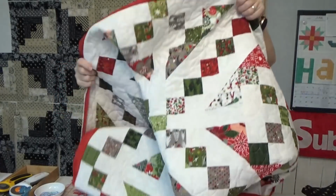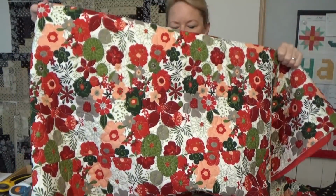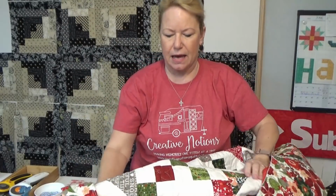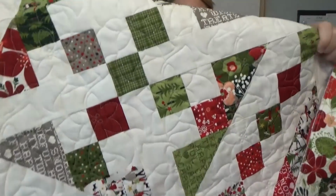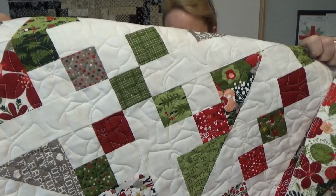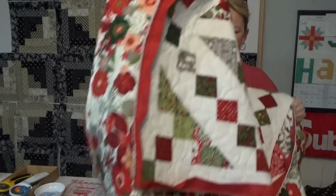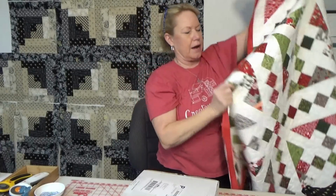I just got Christmas in the City off the long arm. Let me show you. It turned out so pretty. Look at the backing. I still have to sew the binding down. Isn't that beautiful? Such pretty fabric. But I used a poinsettia. Can you see the poinsettias on there? Very nice. I'm very, very pleased with how this turned out. And it is an Irish chain quilt.